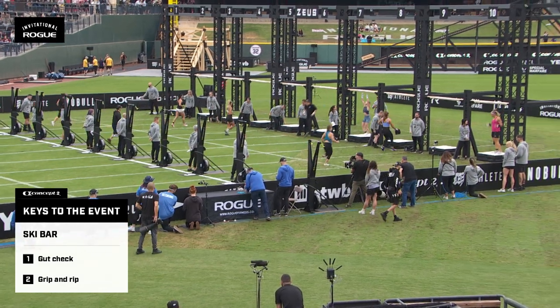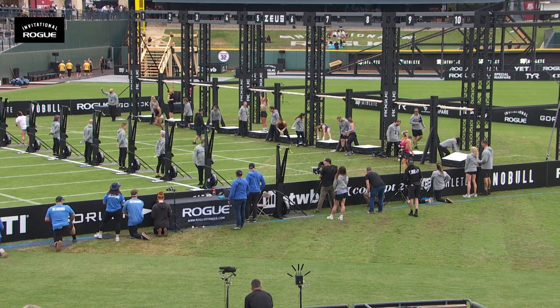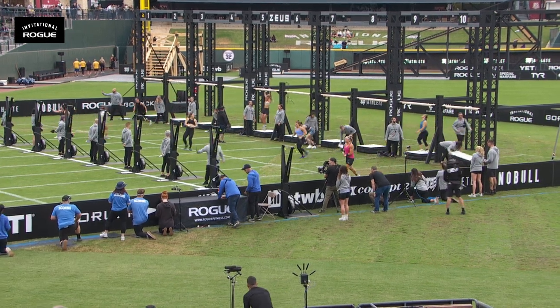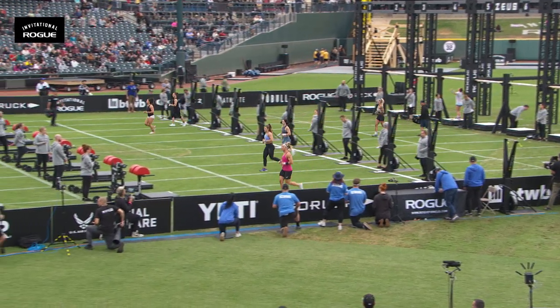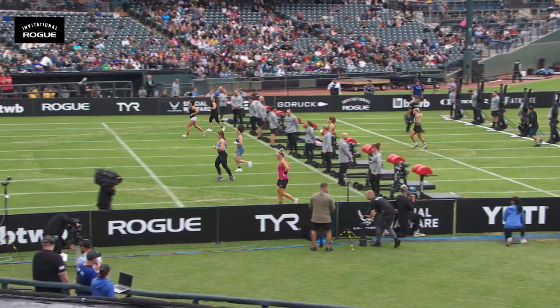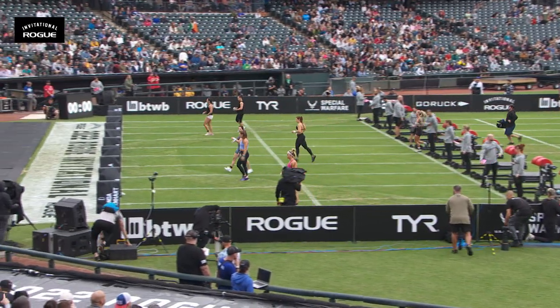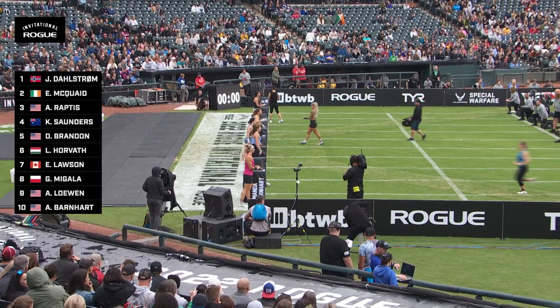The abs and the hip flexors are going to be tested in every aspect of this. But the grip and rip is really about that new wooden apparatus that's out there for the bar muscle-ups. They've got to figure out a way to navigate keeping their hands on top of it to link consecutive reps, or they've got to settle for singles. The women who will be taking part in this second and final heat are now ready, and they will take their positions on the starting line.